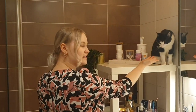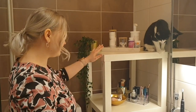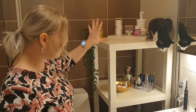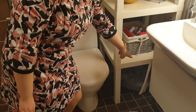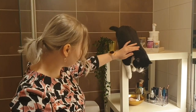Right here, Lucifer is showing you the little shelf that I built for the bathroom. These are from IKEA, the cheap black tables. And I just put 3 of them on top of each other. It fitted perfectly in this corner. And right under there is the cat toilet. So first thing was the cat toilet, and then I did this on top of it to hide it. And the cats like it, I like it.